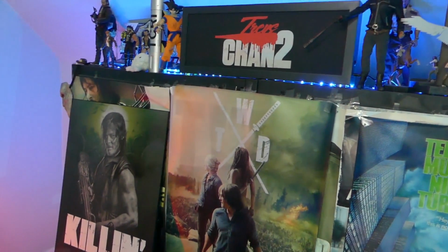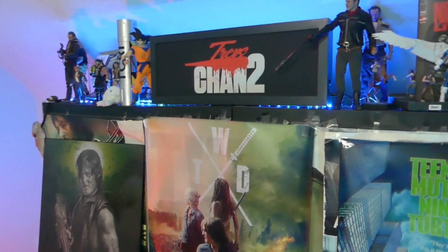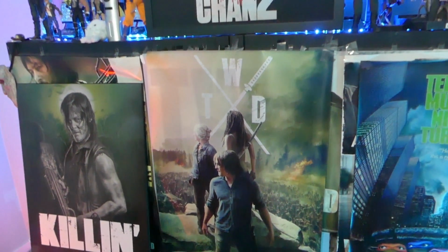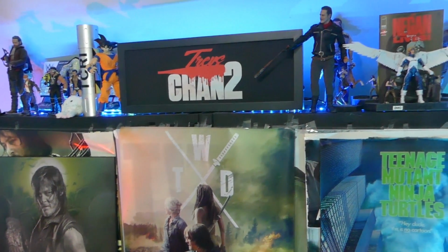Real metal for the barbed wire. And I'm sure I have more Walking Dead stuff. Like I have lots more posters. I mean, I have so many posters over the years that I've used. And, you know, I do have a few other things, but that's basically the majority of it.